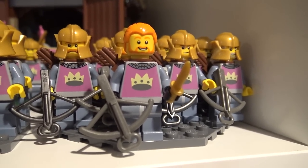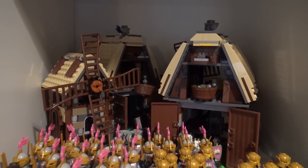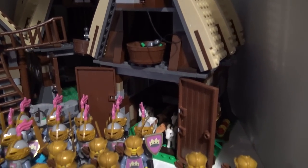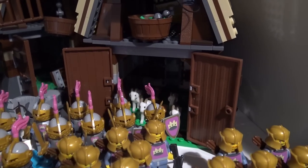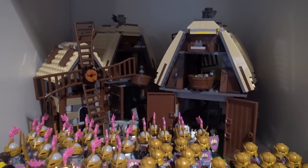This set behind it is the infamous goat set, correct? That is the infamous, yeah. So there's four goats right there in the barn. You can probably see them back in there. It also has the gray horse. It also has three of the best minifigures that came in Castle line, in my opinion, for townspeople, which they never produced again.